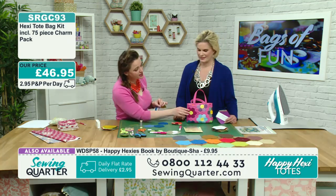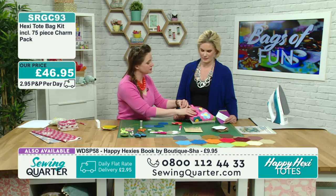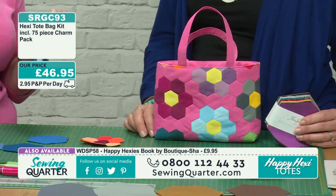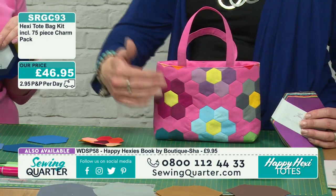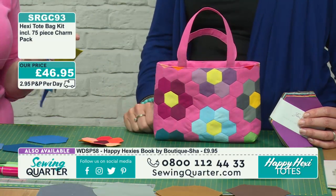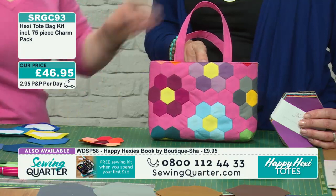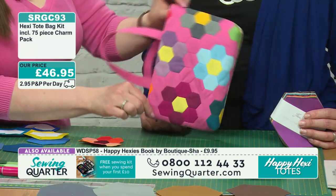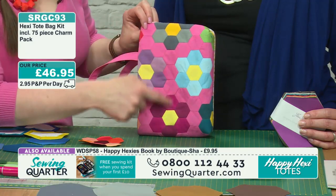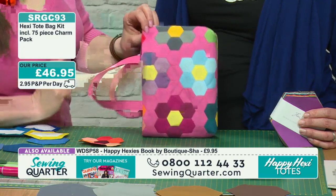But you can make your bag completely different to how I've made mine, just by choosing different colours for your flowers. Of course, it doesn't have to be flowers, does it? I mean, you could have done it as a rainbow, just a wash of rainbow hexies. Because if you look at the design, ignore the flowers, if you turn it sideways on, that's where you get your strips of hexies. So you could have done it as a swivelled rainbow and done strips of colour.